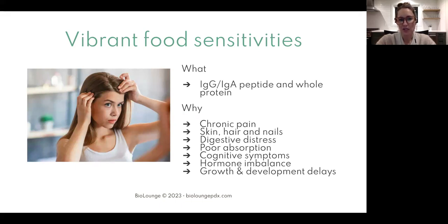And then the Vibrant panel also looks at antibodies against lipopolysaccharide in the bloodstream. And I find that really helpful for identifying more severe cases of intestinal permeability. So some of the reasons we run this test would be chronic pain. We see skin, hair, and nail manifestations. Sometimes there's digestive issues, not always.